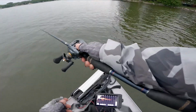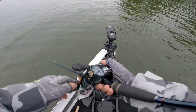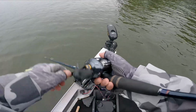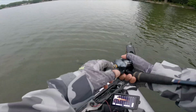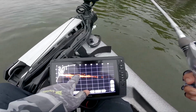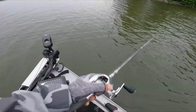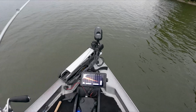Start off with a jerk bait. So there's a bunch of fish on light scope already. See that? Those little fish just swimming around. It's like packed, guys. What the hell is that? Oh, it's bait fish.